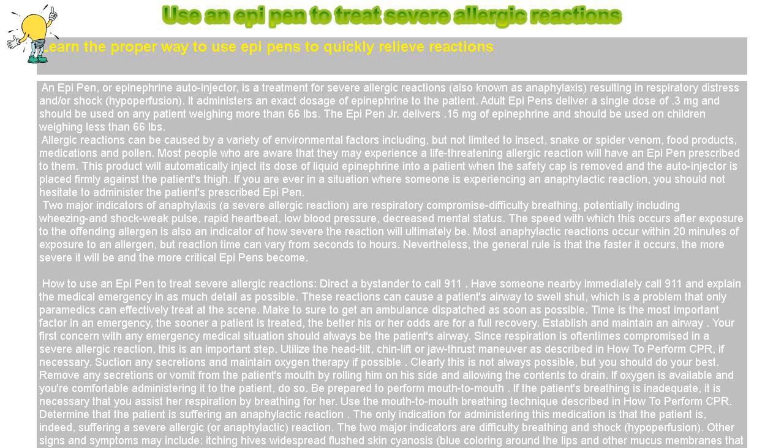Be prepared to perform mouth-to-mouth. If the patient's breathing is inadequate, it is necessary that you assist her respiration by breathing for her. Use the mouth-to-mouth breathing technique described in How to Perform CPR. Determine that the patient is suffering an anaphylactic reaction. The only indication for administering this medication is that the patient is, indeed, suffering a severe allergic, or anaphylactic, reaction.